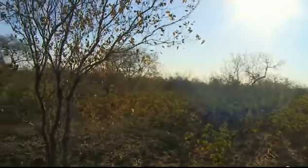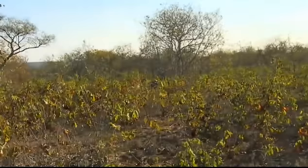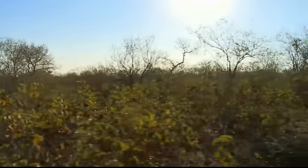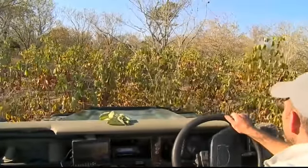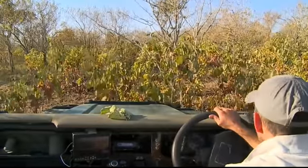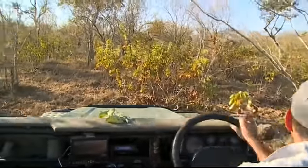There are the buffalo. Yet again, another huge bachelor herd of buffalo, which is very unusual. Not for Juma. It's very difficult to sneak through vegetation like this in the Land Rover. Not much sneaking possible.